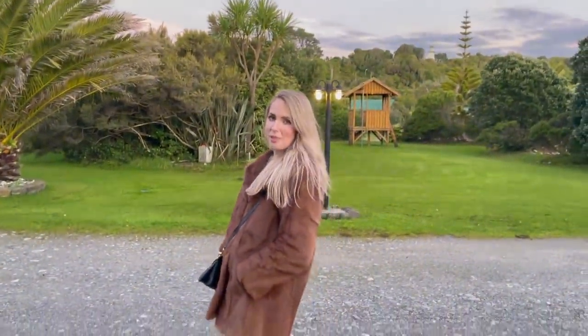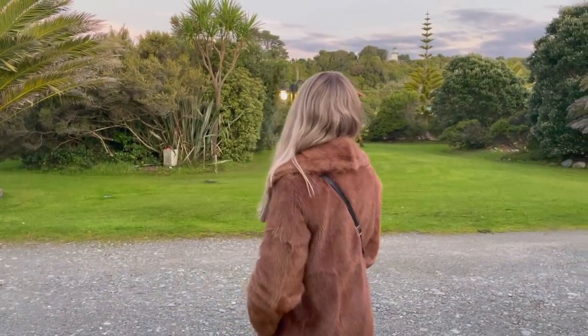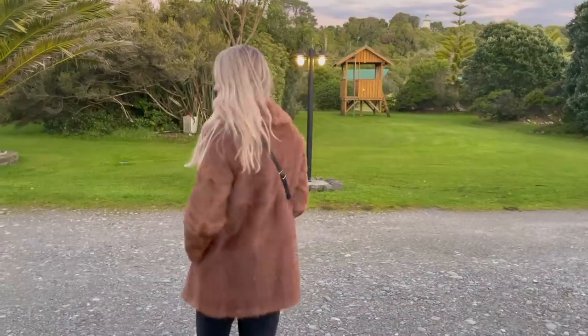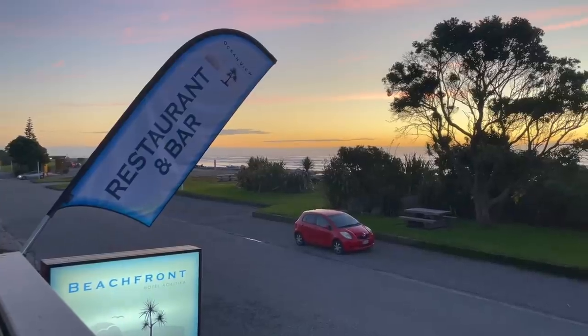Very glamorous for the West Coast. Got this coat in Akaroa at a vintage store there. I can't remember the name, but it's on the main road. But it's so cool. I can see a house we might be able to afford just over your left shoulder. Yeah, that little shack. That'll be where we move into. Do you think it's double glazed? Cute. All right, let's get some dinner.